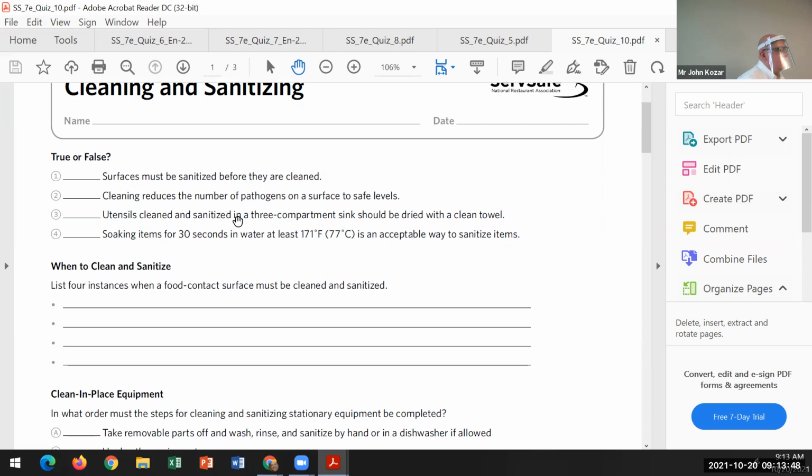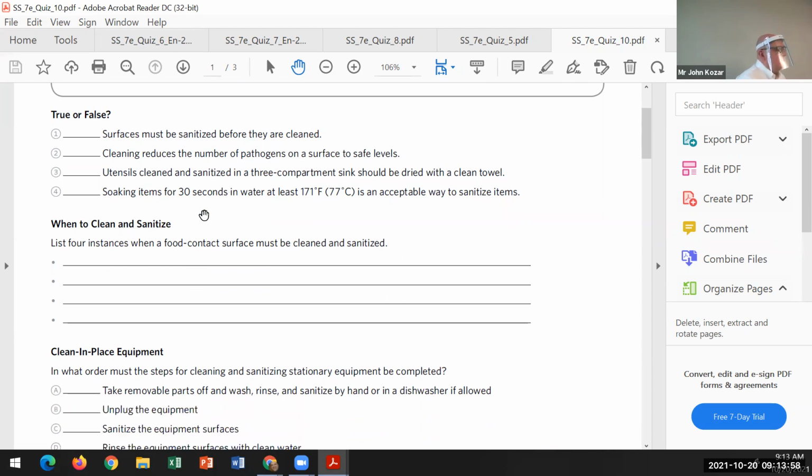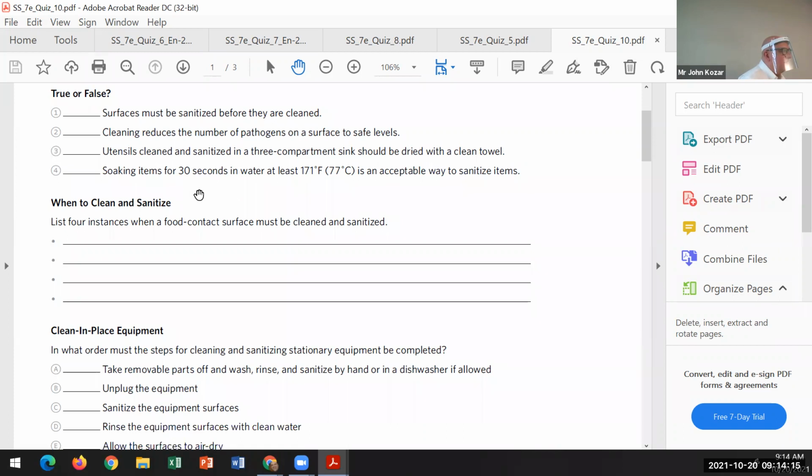Utensils cleaned and sanitized in a 3-compartment sink should be dried with a clean towel. False. Everything should be air dried. Soaking items for 30 seconds in water at least 171 degrees is an acceptable way to sanitize items. True. You just have to wear insulated gloves to go all the way up your arm because you'd be cooking your arms in that temperature of water.